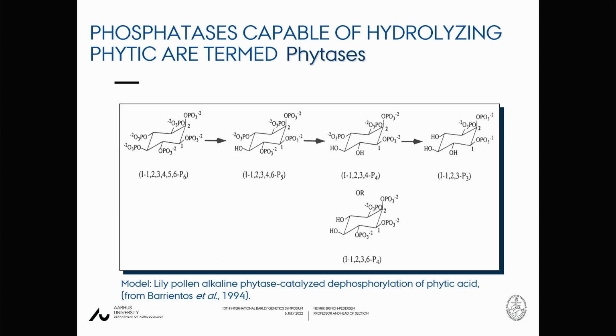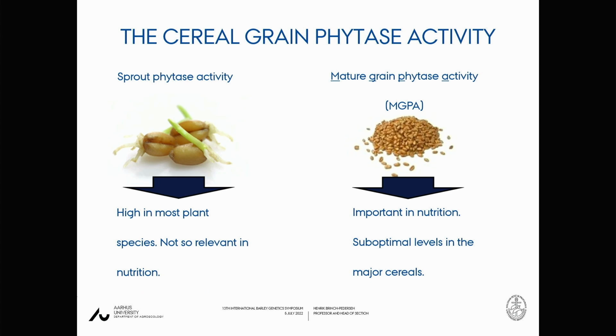If we look at the cereal grain, then we deal with basically 2 types of phytase activity in the grain. We have sprout phytase activity, so that is induced during germination. It's not so relevant when we talk feed, because we don't normally germinate our grains before using them as feed. We could, but we don't.